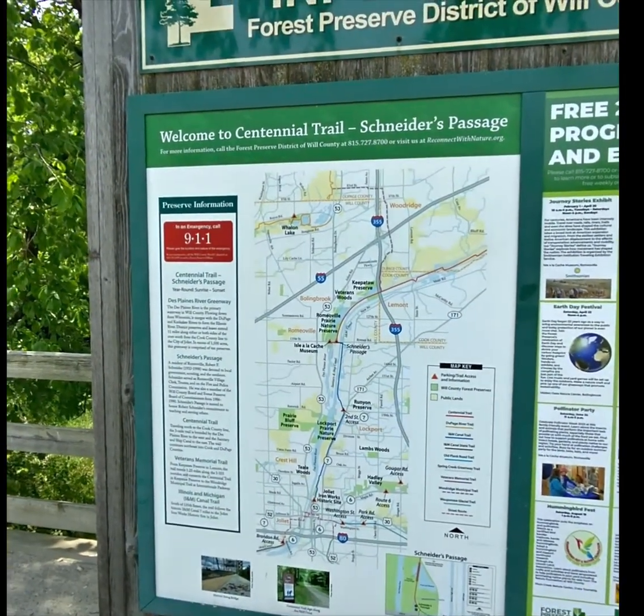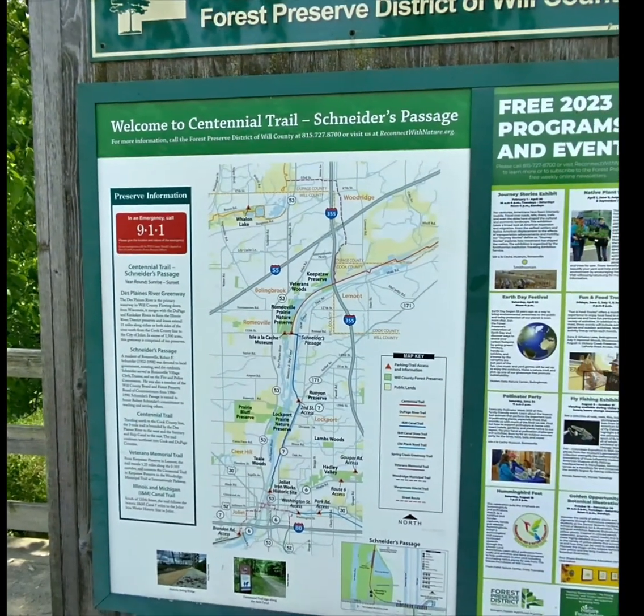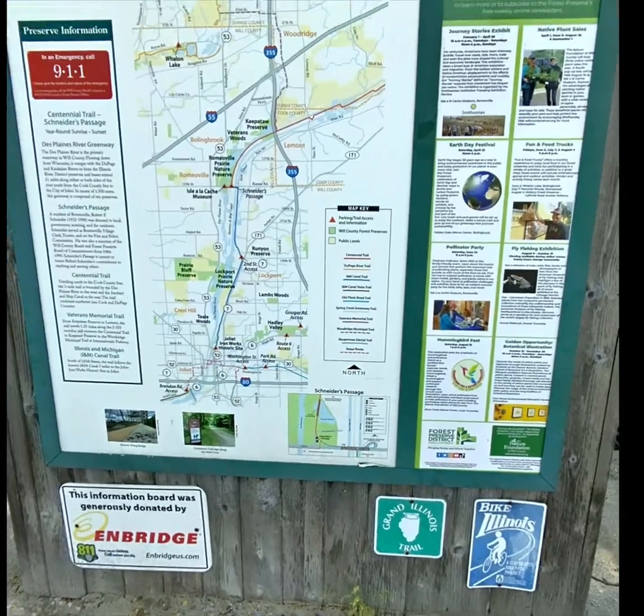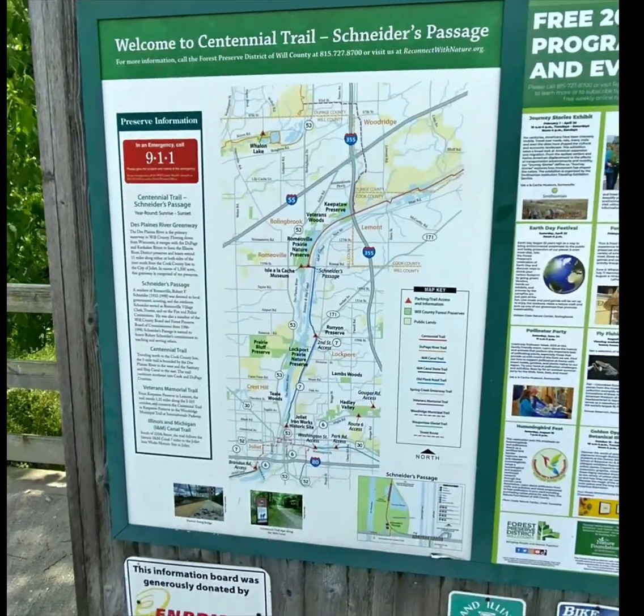Centennial Trail to the Veterans Trail. That's what we're gonna do today.